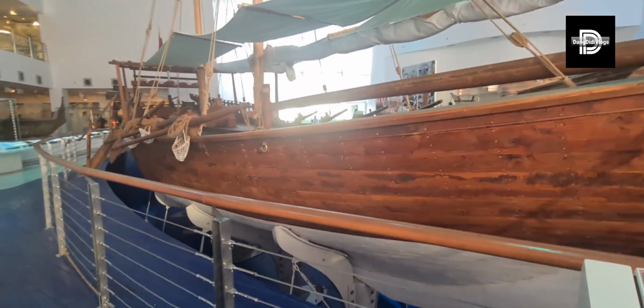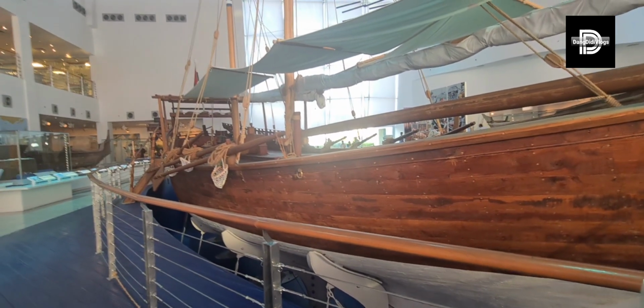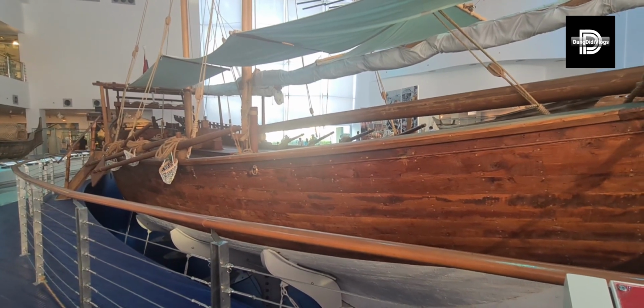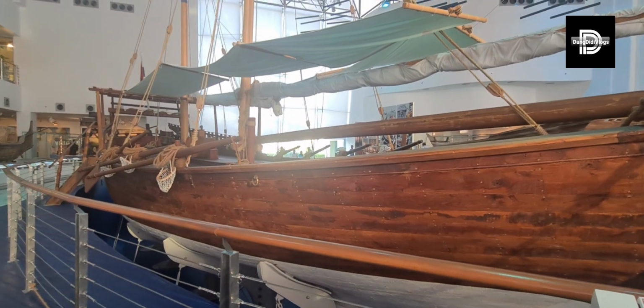The pearling ship. Wow. Three. See how they are using the oars. This is the boat, guys. This is the actual size. We asked earlier how many people hold the oars. The oars, it's 3 people.